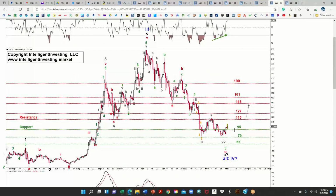Solana as well, back above initial resistance 95, needs to get back above 115, and then we can target 150. So that's really all I have for today. I don't have it on a summary slide. I thought I'd just show you this chart. As I said, just a regular update, nothing out of the ordinary.